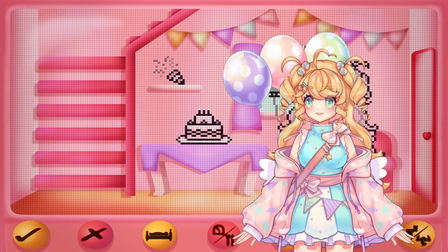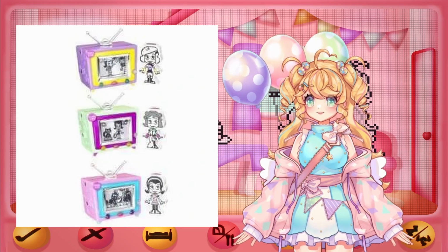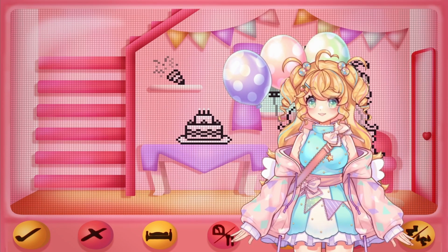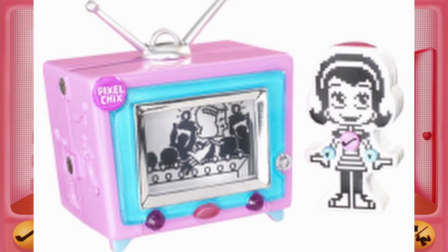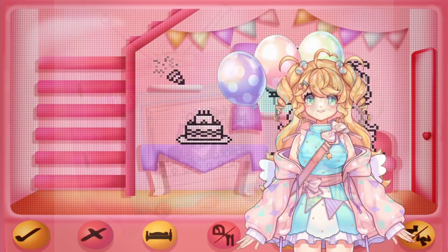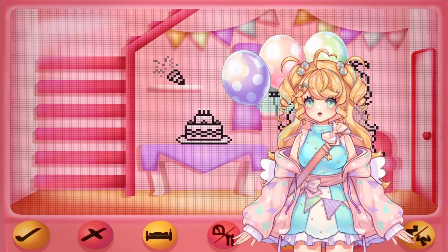The Pixel Chix TV released in 2008 and came in 3 versions, one for each of the main Pixel Gals. They featured games, activities, and of course TV programs to unlock as you play. It also included its very own remote for channel surfing. Although the TVs could connect to each other, I don't remember them being able to connect with the other Pixel Chix toys. I remember having one of these, but I got bored of it really quickly.